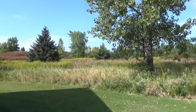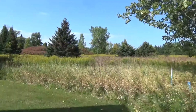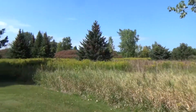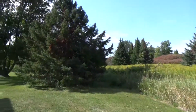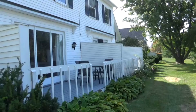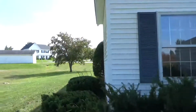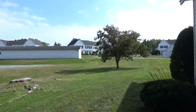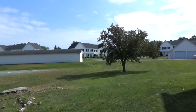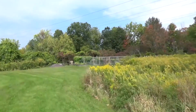We come back to the back side of the property here. You can see a nice, peaceful, tranquil area this time of year. And then let's come over here and take a look. You've got your own private deck on the back here. But wait, we're not done yet. We definitely have more features that I want to show you. Okay, so here we are. Let's go over and take a look.